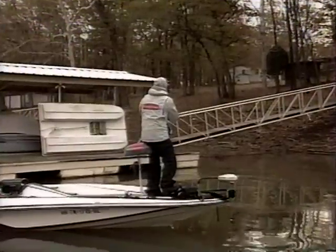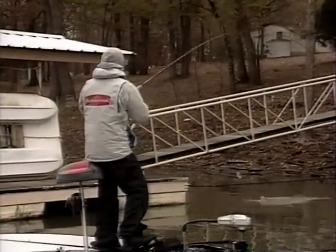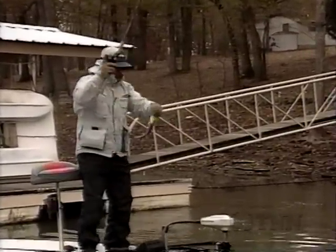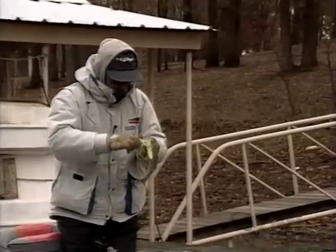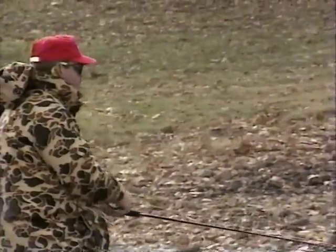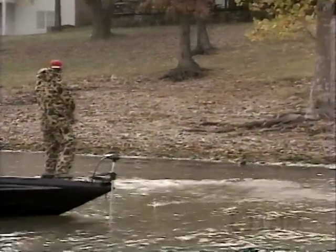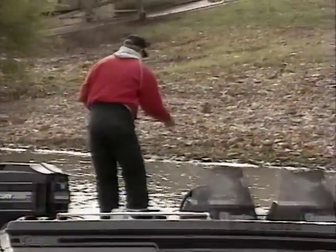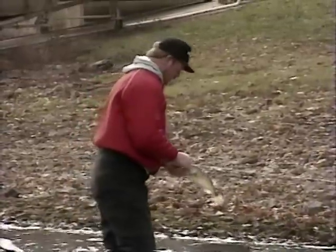Shaw Grigsby returns to the docks at Terra Miranda Resort. There he is. And it's a hog. Another one of these killer hogs in here. I know they like this spinnerbait too. It's a little bit different bank than we've been fishing. Right around this corner here. I don't think so. I don't know. There's a board right here in this left.